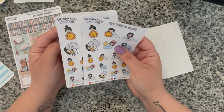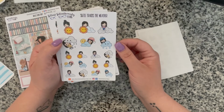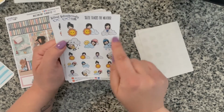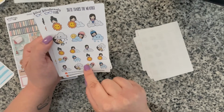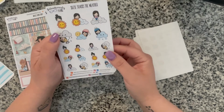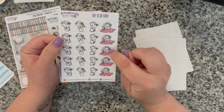And then I have two Susie Tracks the Weather. In addition to those other weather stickers I got, I just thought these were super cute, these little doodles of this little Susie character hanging out around the suns and clouds and stuff. Super cute. So I did get that. And then I got some more. I already have some of these, but I'm running out.